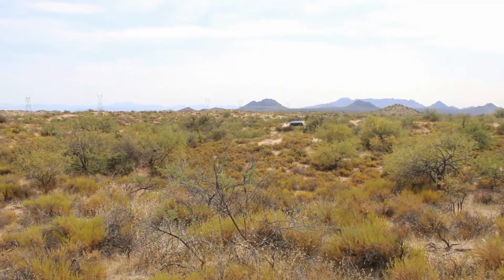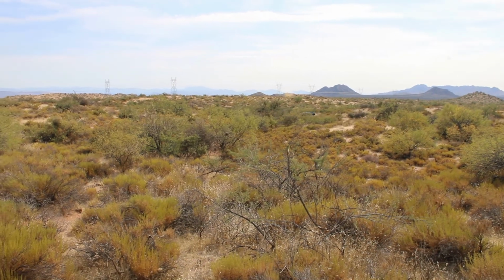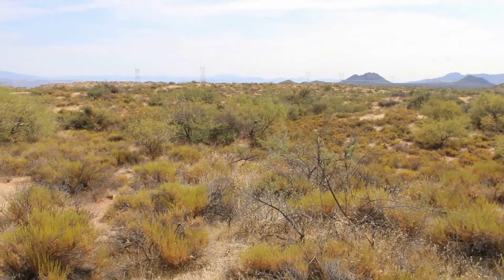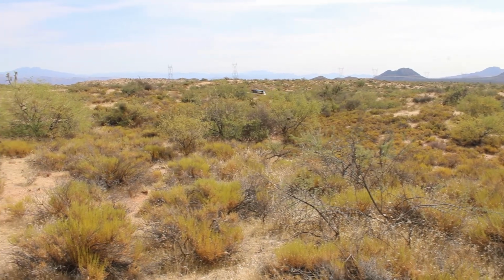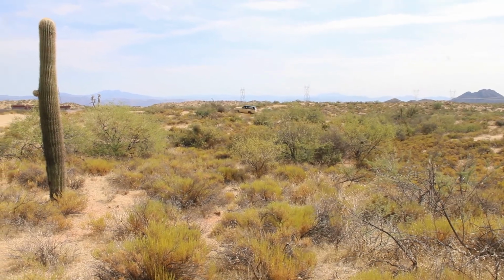Four-wheel driving depends on who it is, on where we go. Dealing with veterans, some people have a disability where they can't do a lot of rough things, so we find easier areas just to get them out and see sights and have a discussion and build a trust and hopefully build a bond and a brotherhood.